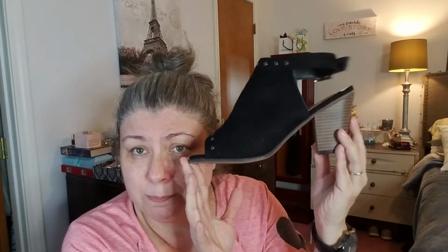You guys have already seen this bootie, but in a different color in a previous haul. And that are these really cute faux black suede, open-toed, open-heeled booties. I love the heel on this because it's not too high. It's got the little stud detail, which is super cute. Buckles at the heel. I actually can size down in some of our shoes, and that is one of them. So there's a pair of black booties.